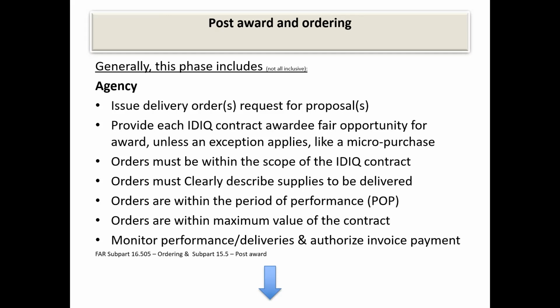When the need arises from the agency, the contracting officer issues delivery order requests for proposals. And so all contract holders are required to get a fair opportunity to be awarded a purchase order. And of course, there are some exceptions, like if there's a micro purchase, generally the contracting officer is not required to do that. But that's an occasion that the contracting officer will make.